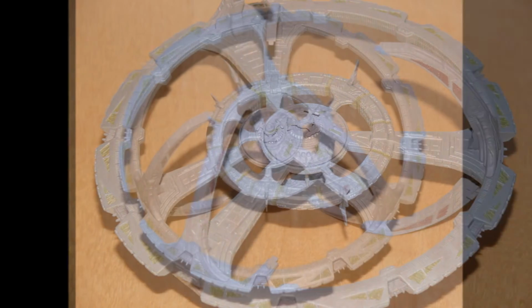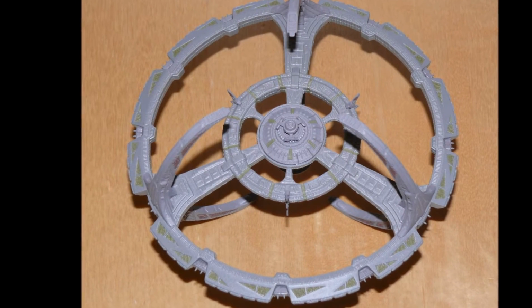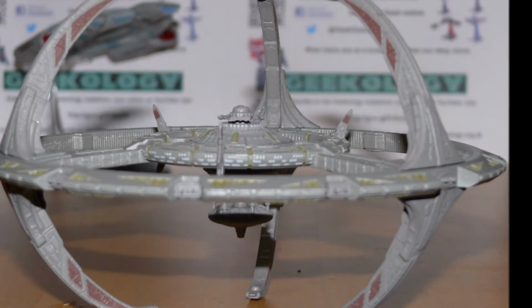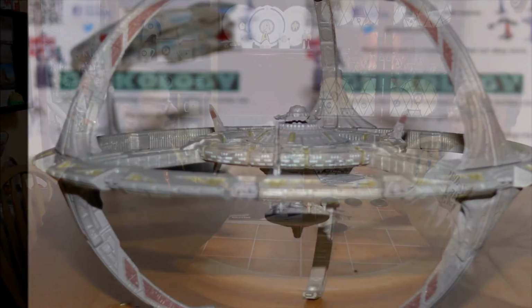On the central. On the underneath? Yes. That is really nicely done. And then none on the top. But they have done on the inner. Yeah, they have done on the inner, but not the exterior, but that's fair enough. So I quite like this overall. That's not bad. No, I like it.